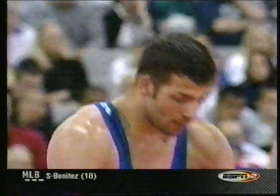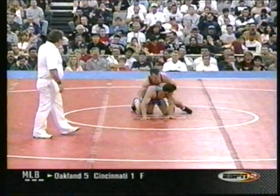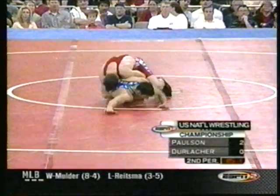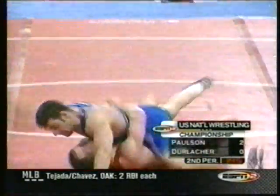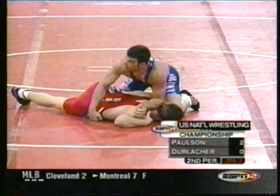And although Durlacher's back did not expose to the mat, Paulson picks up a point for, I guess you could call it maybe an appreciation point for getting the lift and getting it done, lifting his opponent above his head and taking him off the mat. That's exactly what it is, an appreciation point. And the officials want to get the wrestlers to attempt moves. And so when they attempt moves like that, they're going to recognize it.